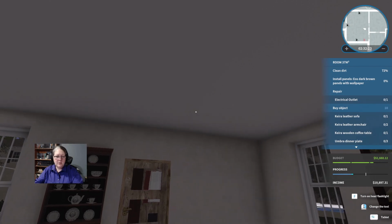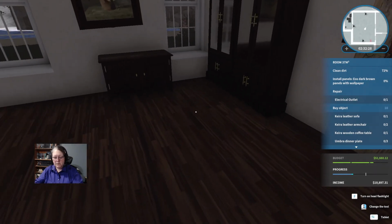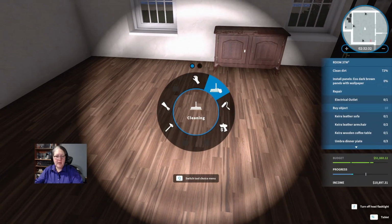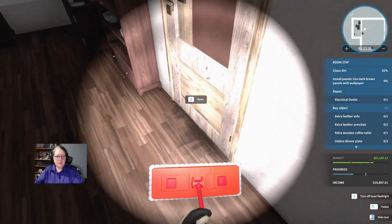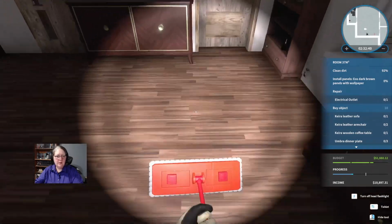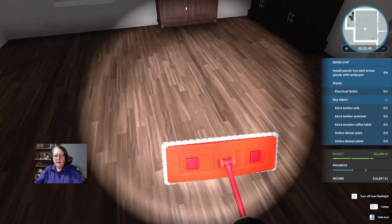Right, you know what? Let's clean the dirt and see what happens. Maybe there are some style choices to make. In which case we need F for flashlight. I keep forgetting I have it. That's why I don't tend to use it. Just get that bit of dirt. That bit of dirt. That bit of dirt. Okay.